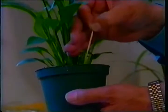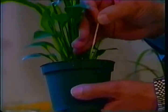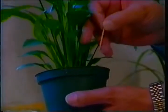Same thing here when we check for watering of plants. When we can put this in the soil and pull it out, and there's no soil particles on the toothpick, then it's time to water it again. Simple way to remember how to water plants. Another thing to keep in mind, too, is that plants will tell you when they need water because the leaves will start to wilt a little. It's not a good idea to let them go that far, but sometimes it gives you a good idea of the watering needs of plants.